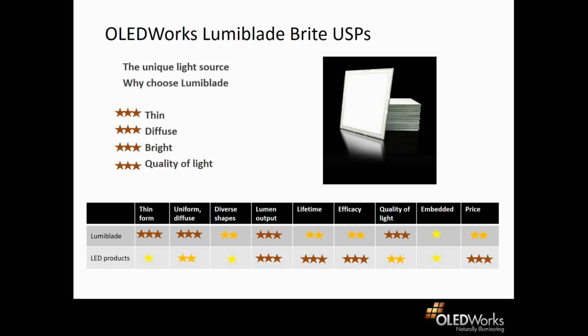Let me then now give you some insights into our main product, the Lumiblade Brite OLED lighting panel portfolio. To summarize the key advantages, they are thin, they are diffuse, they are bright, and they have a high quality of light.